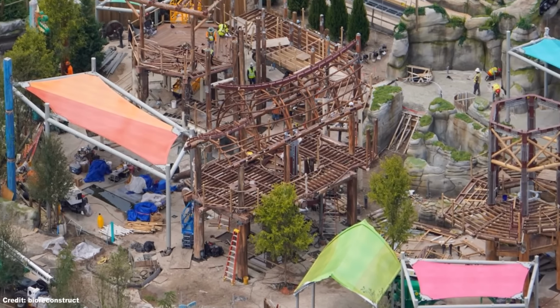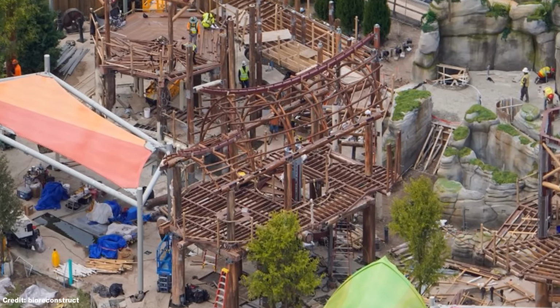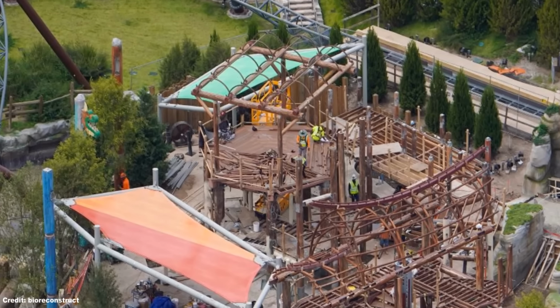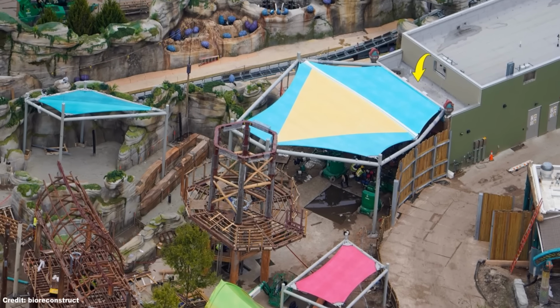Several structures have been added. The middle structure has been built recently and even has a frame for the roof. Next to that, we have another structure that's been here longer. It now has its roof frames as well as flooring, which is partly covered in loose wood planks. Over by the bathrooms is another structure.